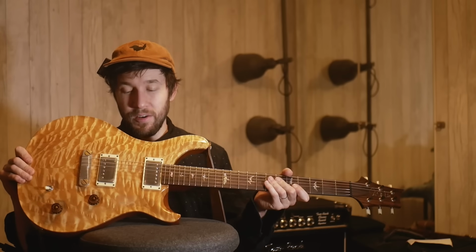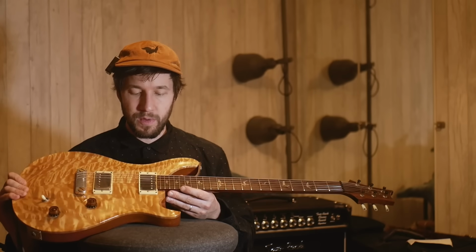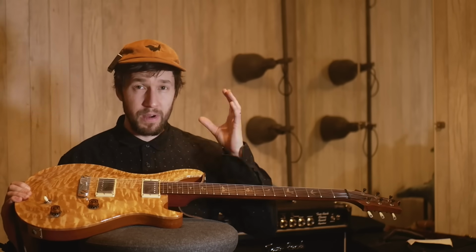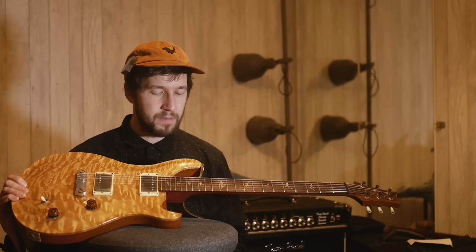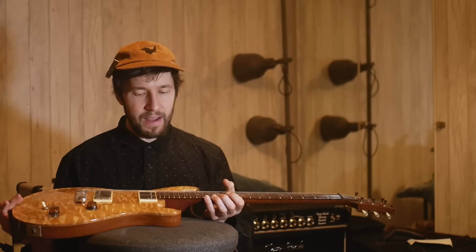I think you probably end up in many cases having a better experience with a PRS from the factory than a Gibson. Let me know if that's not been your experience. But I think QC with PRS is known for being pretty good, and particularly their older stuff.